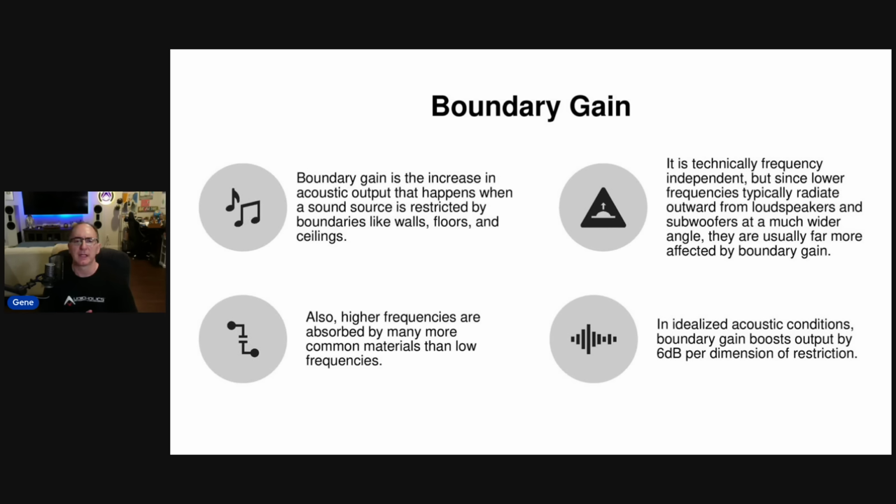It is technically frequency independent, but since lower frequencies typically radiate outward from the loudspeaker and subwoofers at a much wider angle, they're usually far more affected by boundary gain. So the bass frequencies are way more affected by boundary gain than the higher frequencies in the loudspeaker system. Also, higher frequencies are more absorbed by many common materials than lower frequencies. Stuff on your walls, some absorption, curtains, that absorbs the high frequencies, but it doesn't absorb the bass frequencies because those wavelengths are really long. And in idealized acoustic conditions, boundary gain boosts output by 6 dB per dimension restriction.